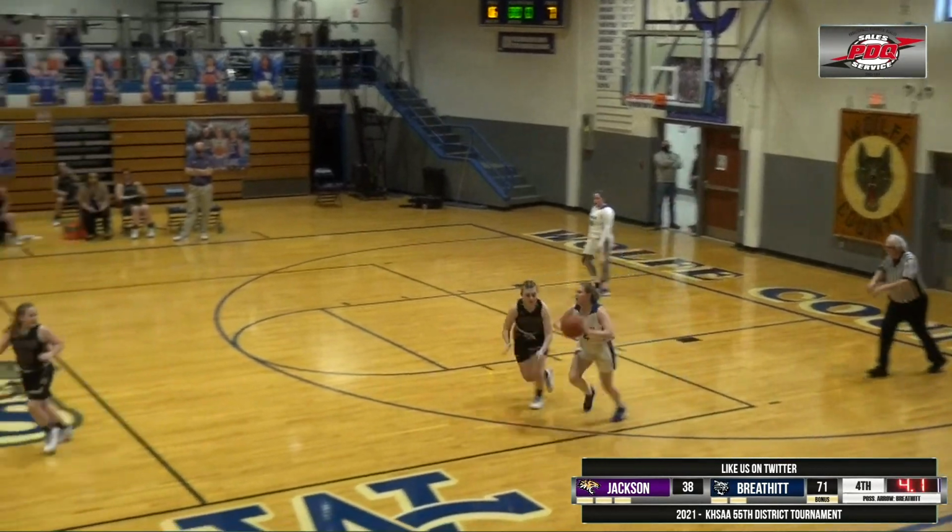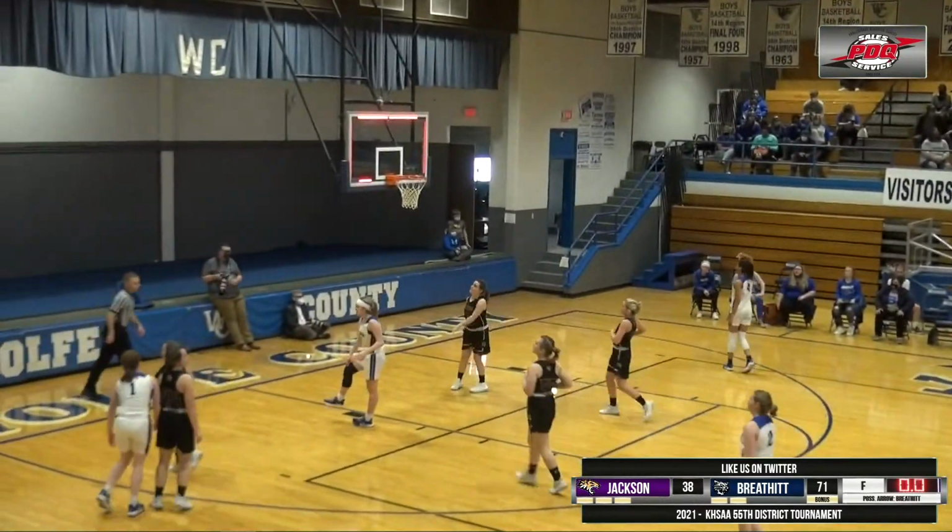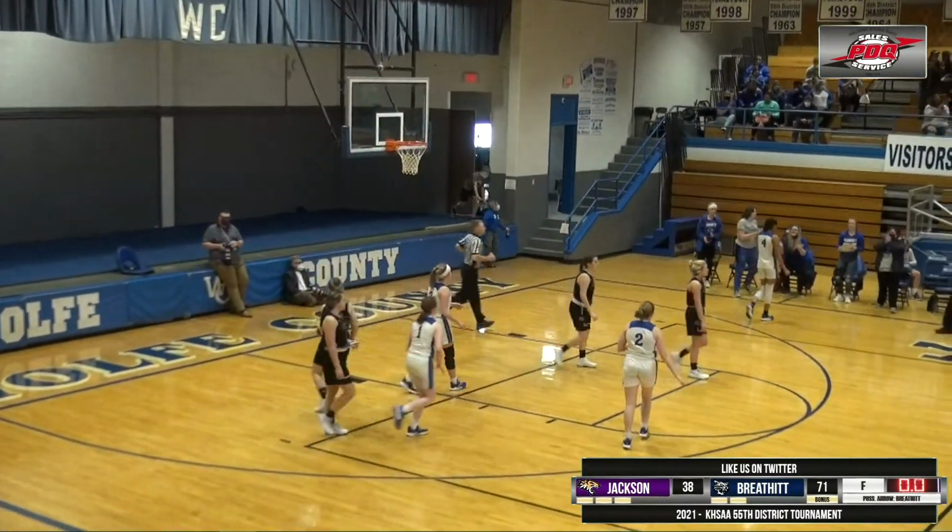Clemens inbounds the ball to Noble. Noble up the court to Turner, or Gross. Gross can't hold on to it, and it rolls out of bounds as the buzzer sounds.